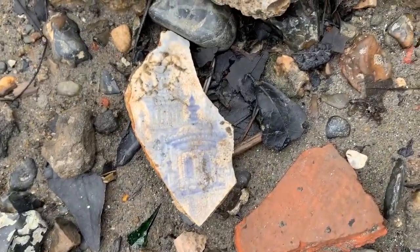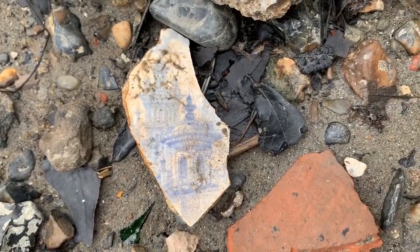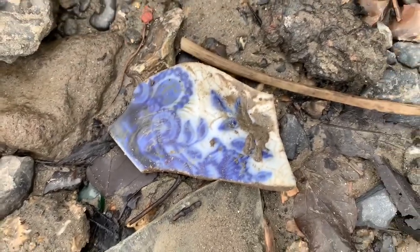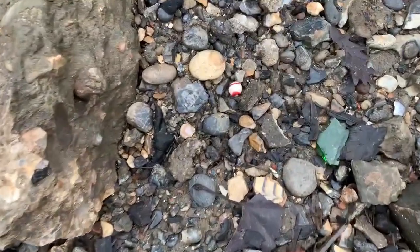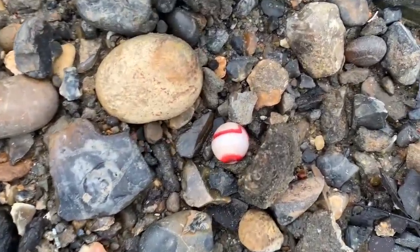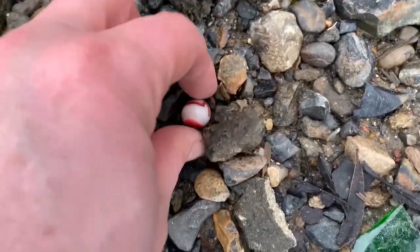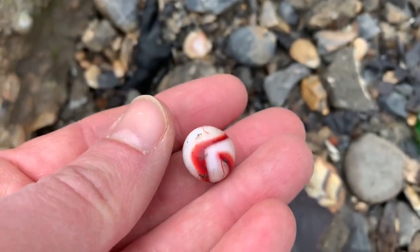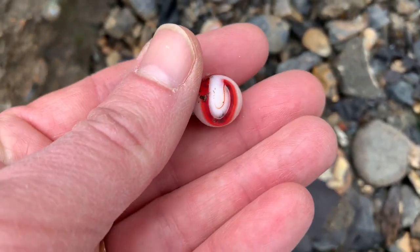Oh, that piece of architecture. You see that temple over there? It's beautiful. Little people shown on that one. Flowers, and then I just spotted a gorgeous marble. Look at that one. That is a cracker. Never found one like this before. That's stunning. Look at that. Gorgeous.